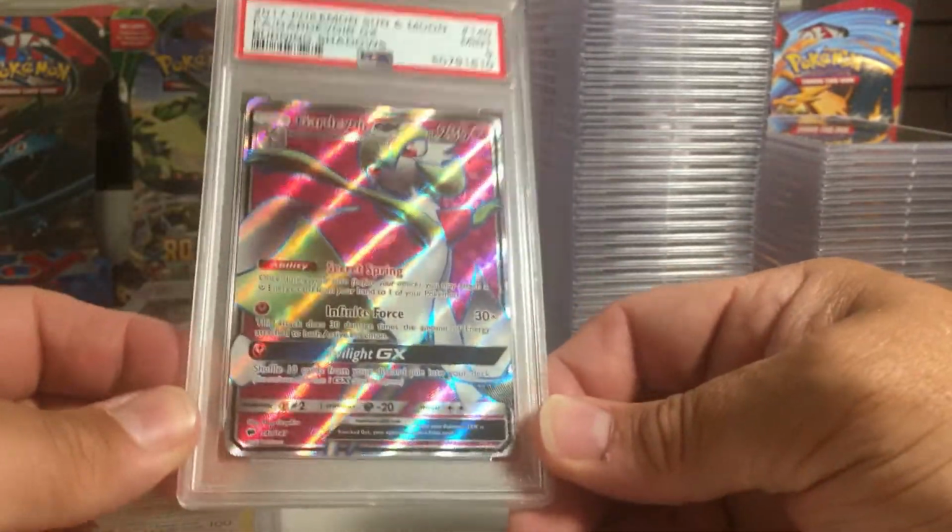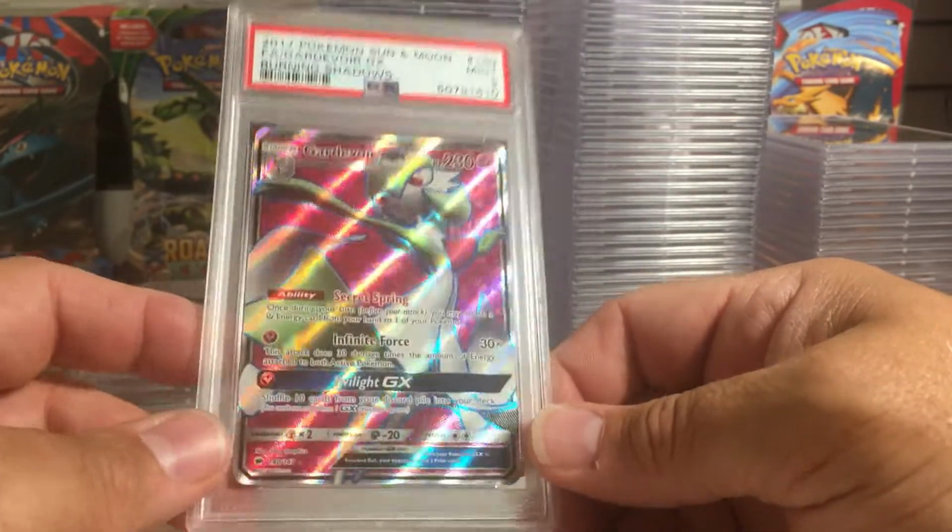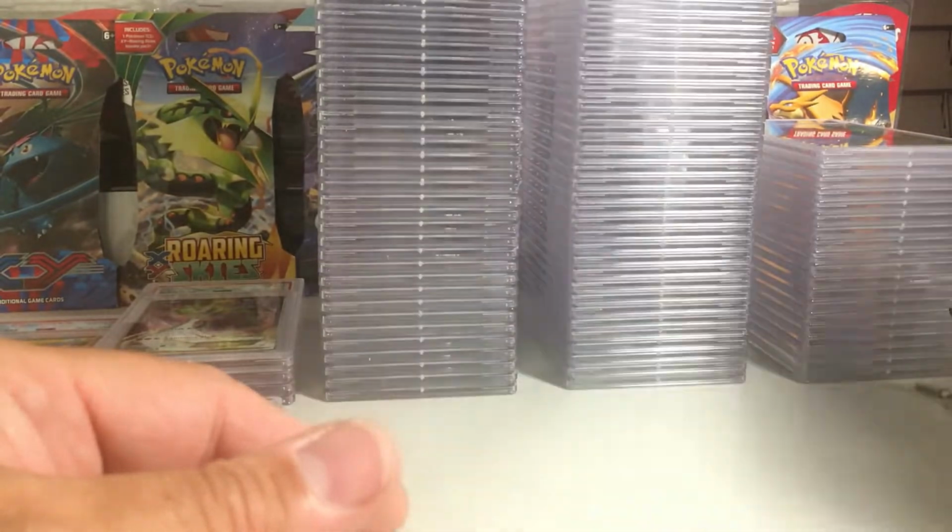This one, this one is a shanking. Prison shank, 9 on that one. That deserved a 10.